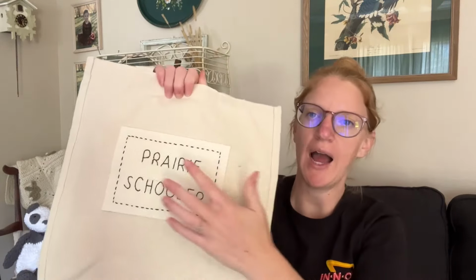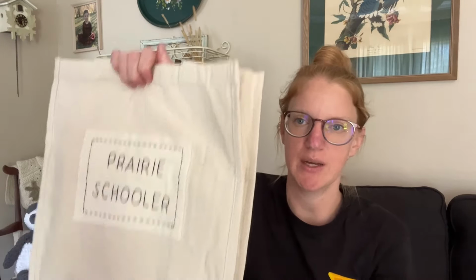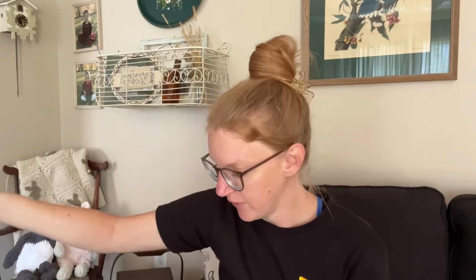And so I embroidered Prairie Schooler and I attached it using fabric tack glue. And so this is my Prairie Schooler bag. I'm going to be putting all my Prairie Schooler stuff in here. And I'm going to be making a Christmas set, so that I have all of my Christmas floss in one place, and then I can just pick up my Prairie Schooler bag anytime I want to stitch on something Prairie Schooler related, whether it be spring, summer, fall, or winter. I will be stuffing that with the Prairie Schoolers that I got from my lovely friend.